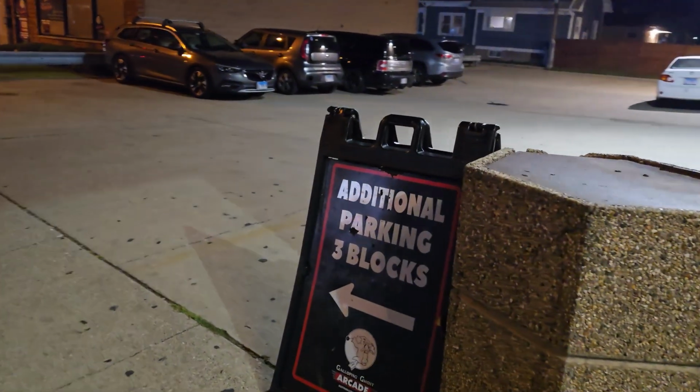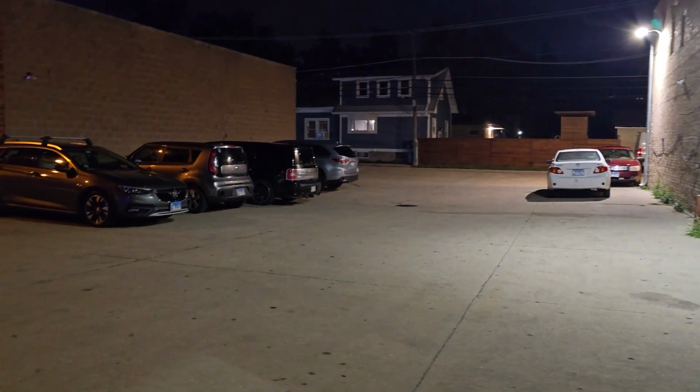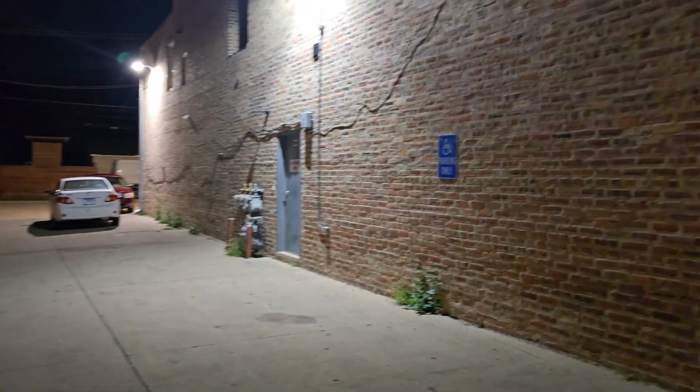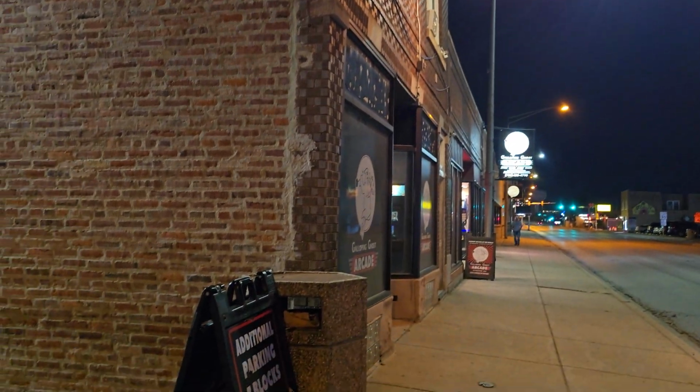And they've got additional parking 3 blocks down the road, which is where their pinball is. And like I said, it's an extra $5 to play pinball. So $25 for the arcade games and then an extra $5 for the pinball, or just $20 for the pinball by itself. But I think you'd want to do the combo for sure.